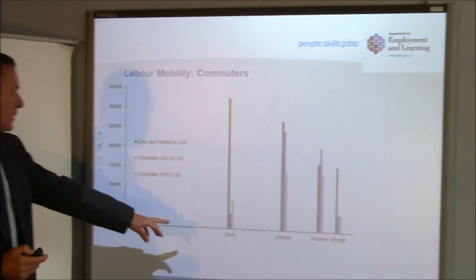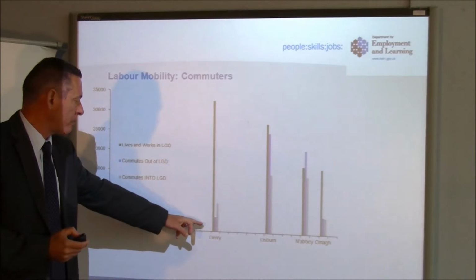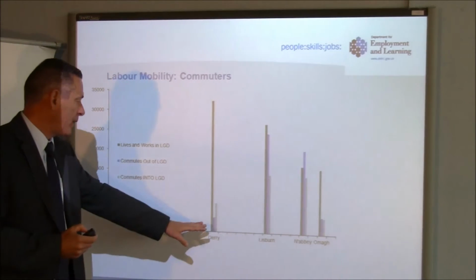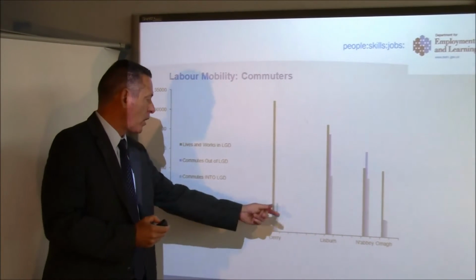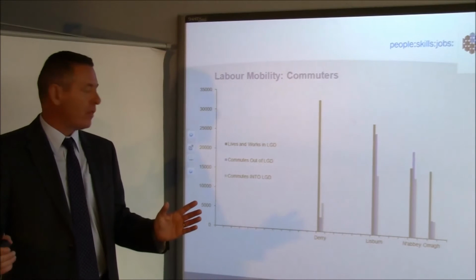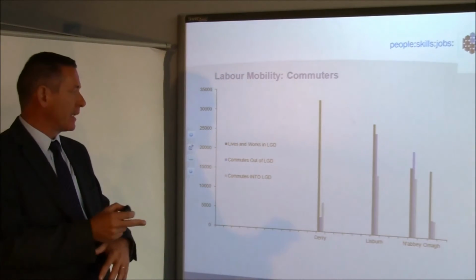This is labour mobility. So this is Derry, and this is the population in Derry who live there and work there. And these two little bars, the blue bar is the number of people who commute out of Derry in the mornings, and the other bar is the number that actually come in. And you can see that there are more people coming in than going out. So what actually happens in Derry is that during the working day, the population of workers in Derry actually expands. So there's competition for jobs there. The opposite happens in Lisburn.